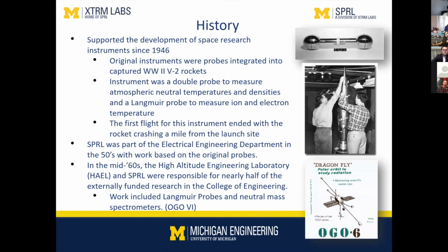The initial instrument, you can see in the upper right, was a double probe, which is used to measure atmospheric neutral temperatures and densities, along with a Langmuir probe to measure ion and electron temperature. There was a lot of excitement with that first flight, but like a lot of rocket launches, the first flight went up about 300 feet, I think it said, went horizontal, and about a mile later crashed. Thankfully, that was not the end of the missions, but it started out with a little unintended excitement.